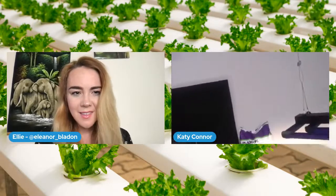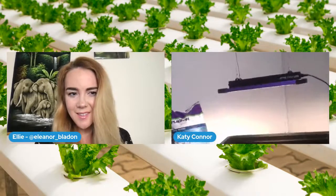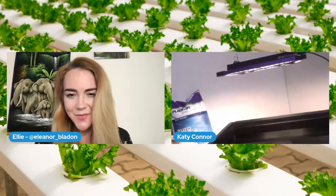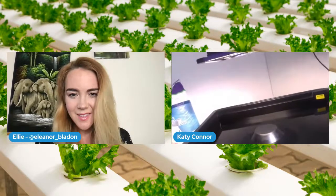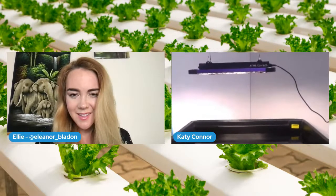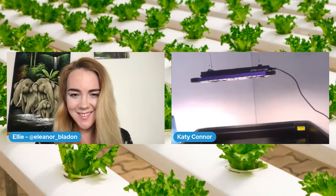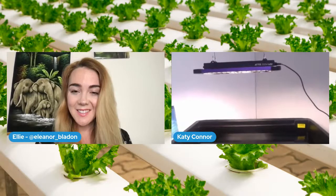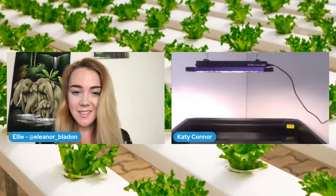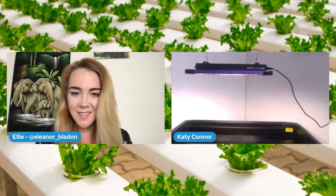I'm just setting up this system at the moment. I don't know if you can see. So this is a large LED light, and this is a meter square chamber of water. I'm currently filling it up. There's 80 litres of water there. I'm trying to get to 120 litres, and I'll transplant the larger plants into this afternoon. So yeah, that's quite exciting.